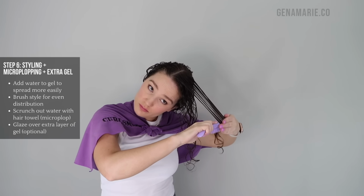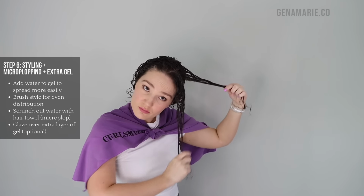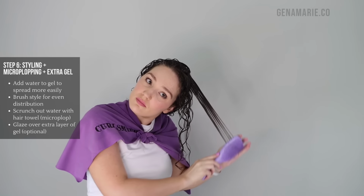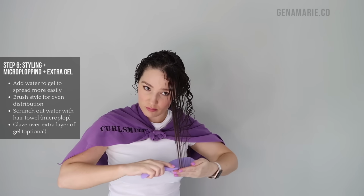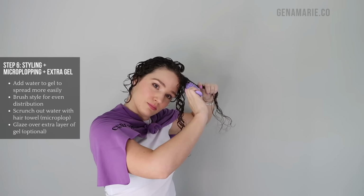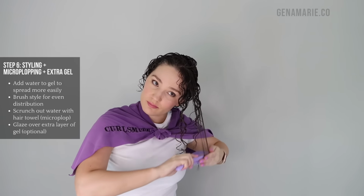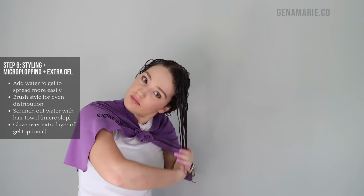So let's talk about the styling techniques that I've been doing, because I did switch up my routine a little bit for these products. So the fragrance-free Stronghold Gel is a thicker gel, which is why I like to mix it with some water to help it spread better. But because it's thick, it might be hard for you to brush style with it in. And you also are probably going to get much more coverage of your gel. So you might get more of that very strong cast, like a wet look, if you have complete full coverage with this gel.